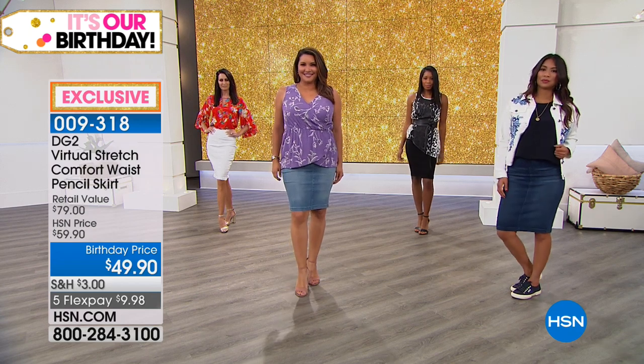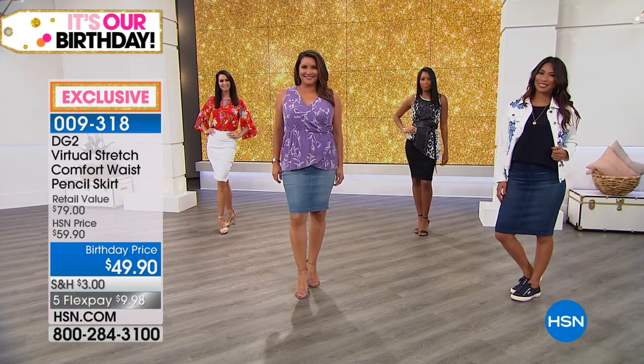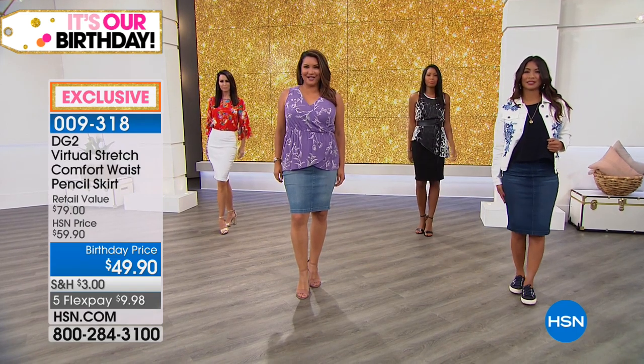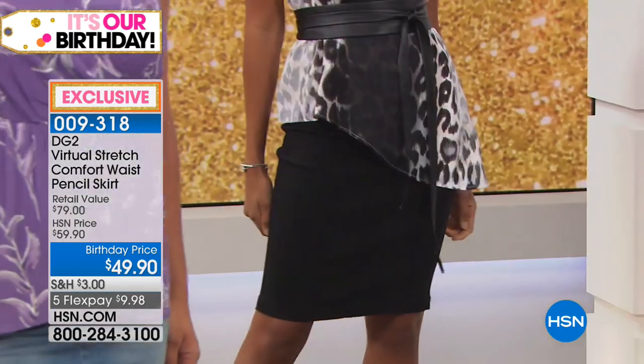Showing it with the, what was that? That was the leopard. The leopard, right. We're showing the leopard in the back. That's the asymmetrical, the brand new one with the black. Look at how sophisticated that outfit is.